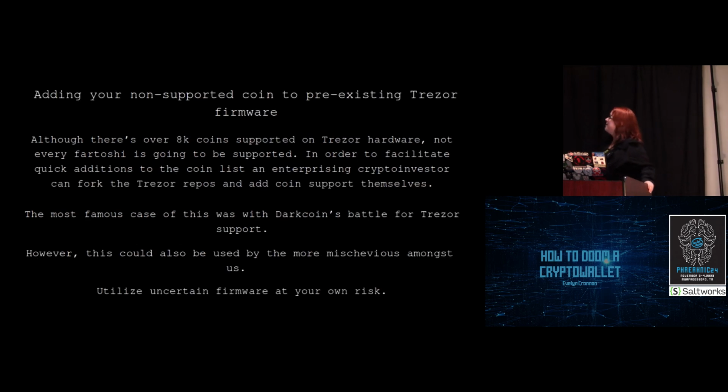So, one of the biggest reasons is to add a non-supported coin to pre-existing Trezor firmware. These devs are already overloaded with hundreds of coin requests. Everyone has a coin these days and they want it added to Trezor. Okay, cool. But you can speed this up yourself by actually forking the repo, adding the coin support, and then getting it approved by the official Trezor team.